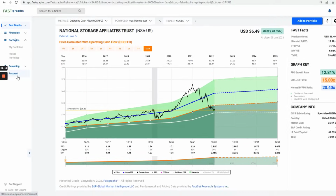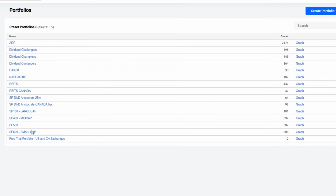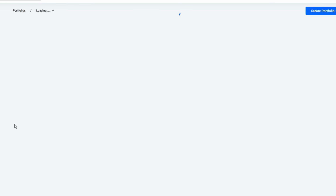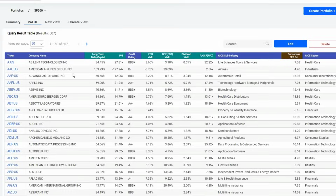I do want to make one last point here. I'm going to go into the portfolio section of Fast Graphs, and I want to show you all something. So let's go back to Fast Graphs for a moment, and I'm going to go into the preset portfolios. Where I found most of these companies, I went places like the S&P 500, okay? And then I created a value portfolio for them.